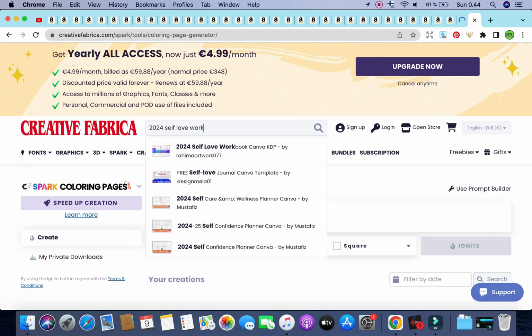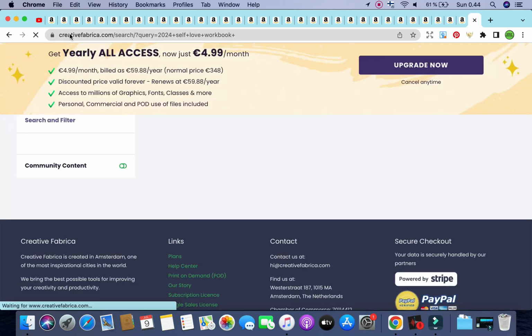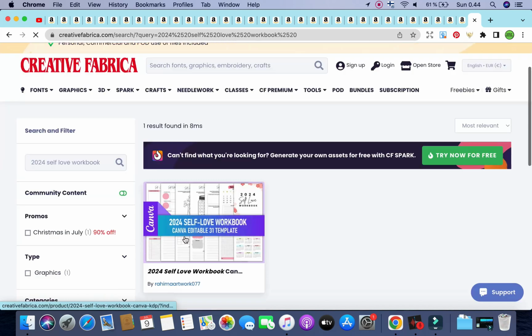we do have a couple of interiors available. So under this whole workbook theme, for example, there is one that is popping up and it is resonating beautifully.